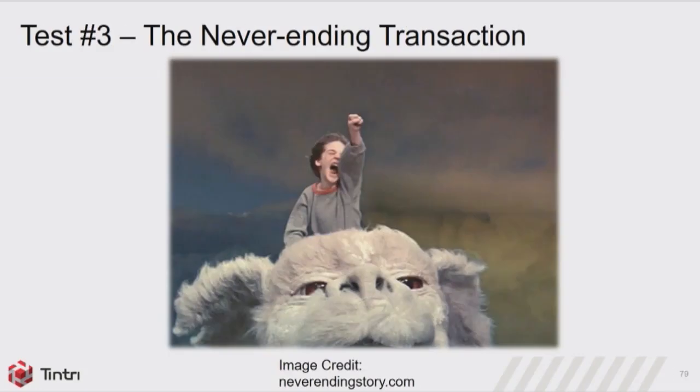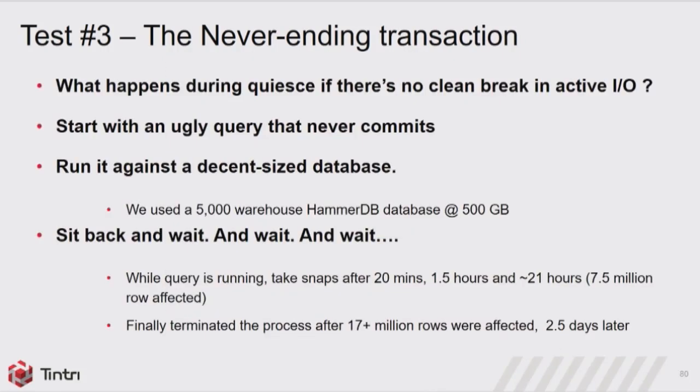So, never-ending transaction. Here's another test, because again, we're trying to find the boogeyman here. What if we have something that's very non-committal? We wanted to figure out if there was a difference when we did not commit anything. Quiescing is holding these IOs back. Wait for it, wait for it, wait for it. What if you're waiting, and waiting, and waiting? That's what we wanted to figure out here.